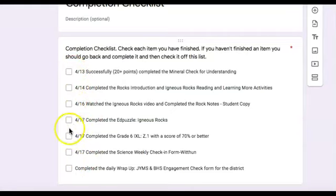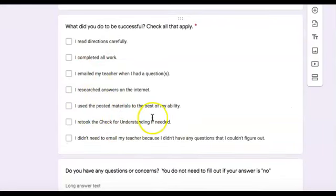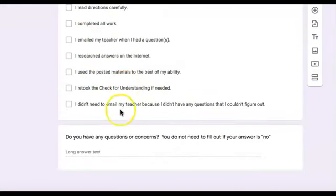Did you complete all these? And if not, if you get to this and say, well, I don't remember doing this, you can always go back and double check. So this is not only a reminder, it's good for us as teachers so we can see what you did, but it's also a reminder for you. It's a checklist to say, okay, if I didn't get all this, maybe I need to back out of this spreadsheet and go back and finish it. And then I want to learn what skills you picked up and what skills you used, and do you have any questions or concerns? The last thing I want is for you to not do your science because you didn't know how to do it, because you had a question.